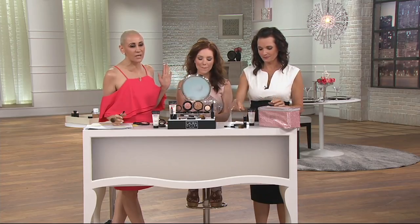Everybody loves pink mink. That is one of the biggest selling colors. Customers loved it because it's a pink with a little bit of gold in it, so it makes it very wearable for every woman. Now, that's a buildable one, too. Yeah, right? She can make it much deeper if she uses a brush. This is the honeysuckle.